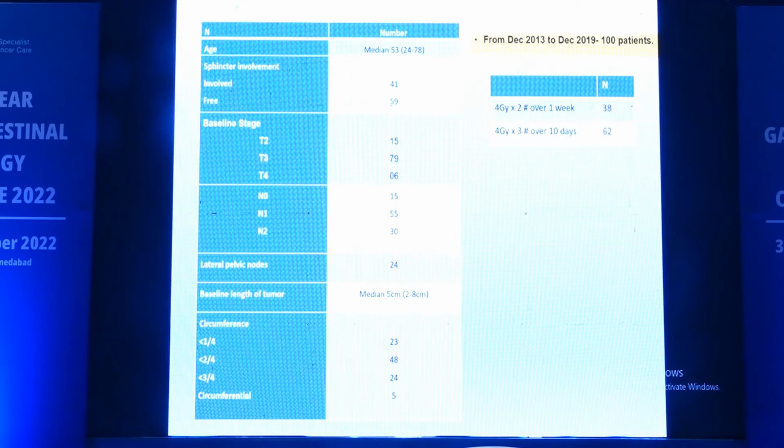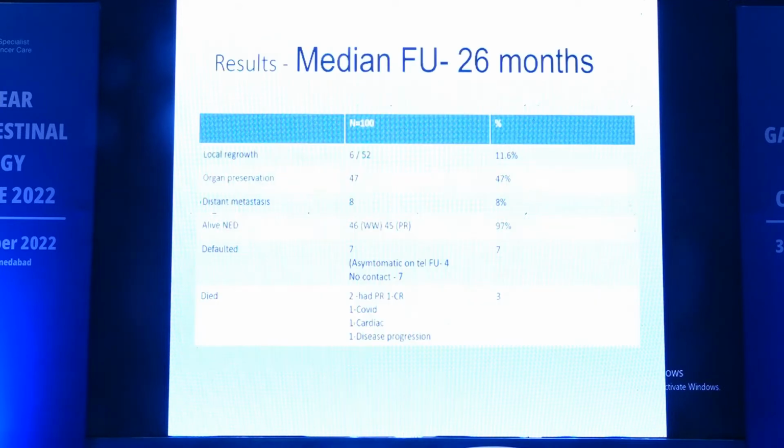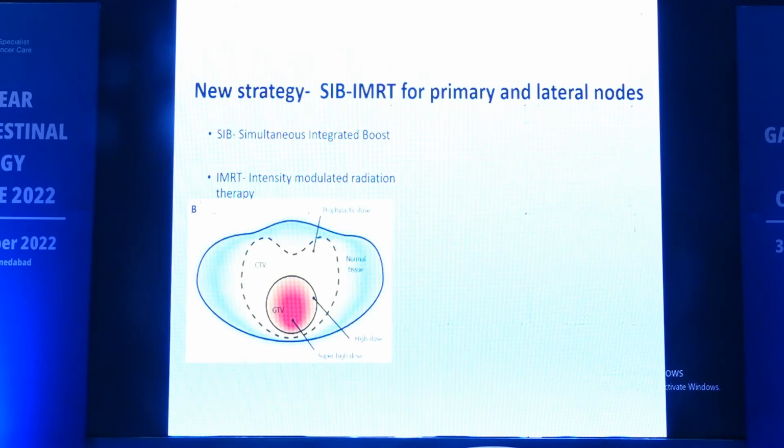We've gone slow because we've not had any grade 3 toxicity till now. Grade 2 toxicity is also below 12%. And the local regrowth rate with this kind of strategy is 11.5%. Our complete response is around 47%; almost half of the patients are going on. Mind you, the majority of them are late T3s. At a median follow-up of 26 months, we have very good outcomes, with less toxicity, and disease-free survival at 2 years.